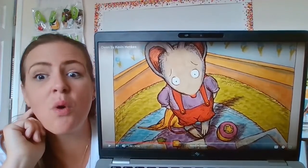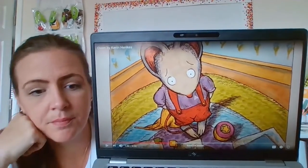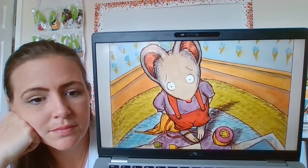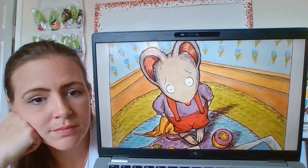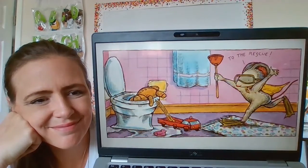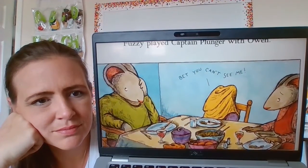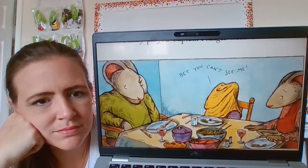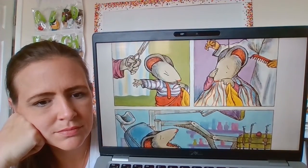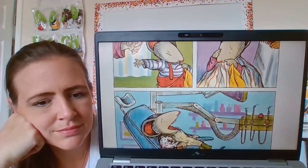He looks a little worried or scared to me. "No," said Owen. "Fuzzy is perfect." And Fuzzy was. Fuzzy played Captain Plunger with Owen. Fuzzy helped Owen become invisible. "Bet you can't see me." And Fuzzy was essential when it came to nail clippings and haircuts and trips to the dentist.